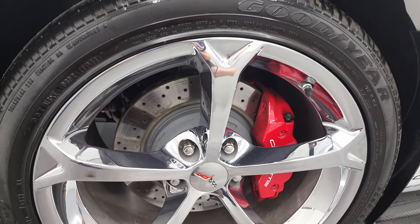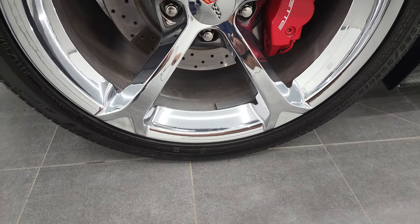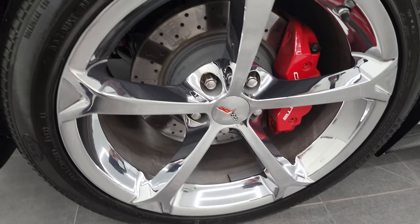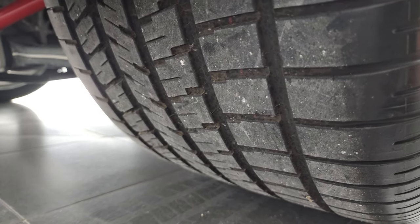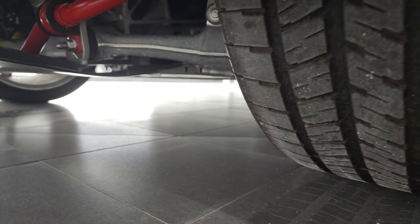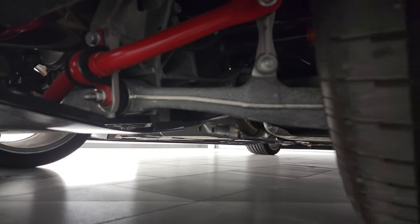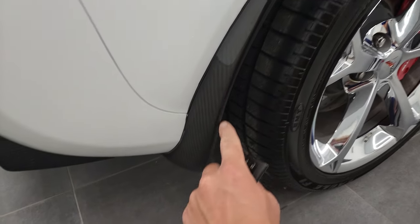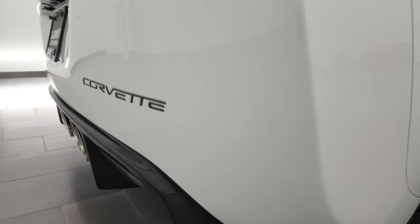Now in the back, we have the 19-inch rims. And these are Goodyear Eagle F1s as well, but they're P325/30ZR19s. You do get the cross-drilled rotors back here. You can see just how much tread is left on those tires. Frame and underbody looks really good and clean. And then that carbon fiber comes around the back here, and then also goes onto the back of the bumper.